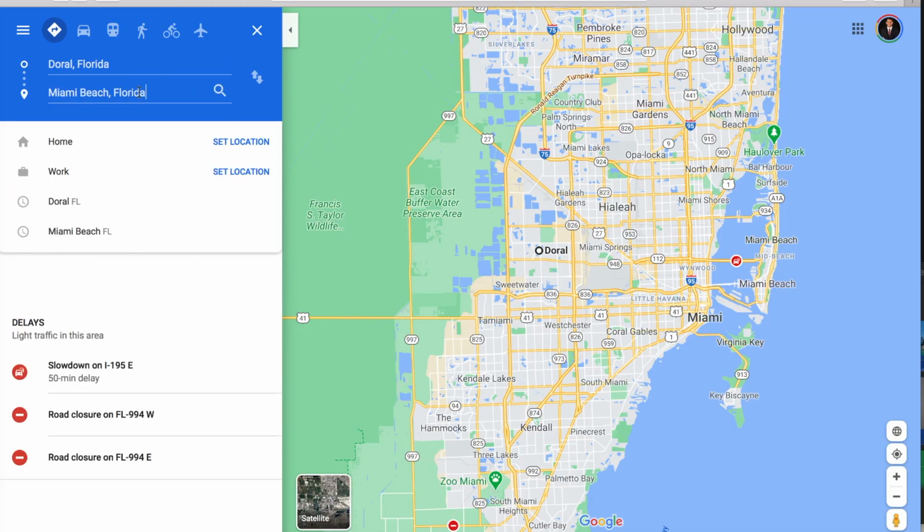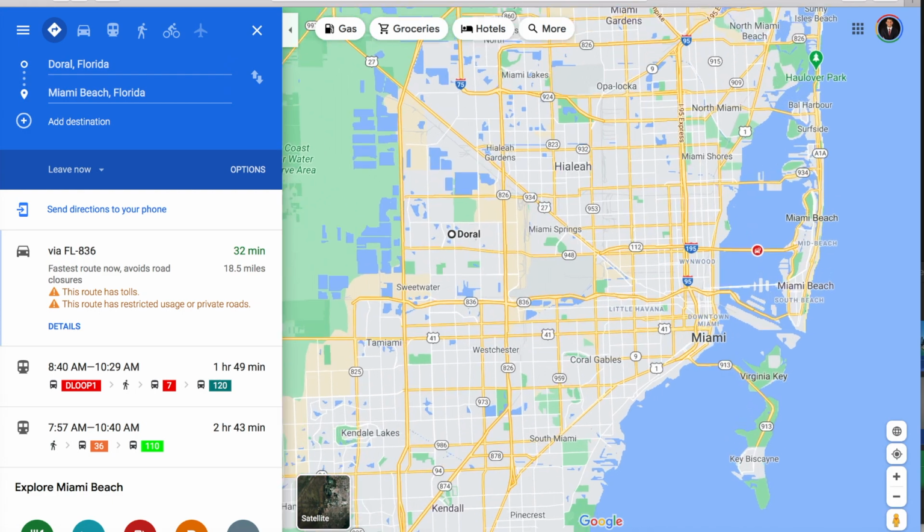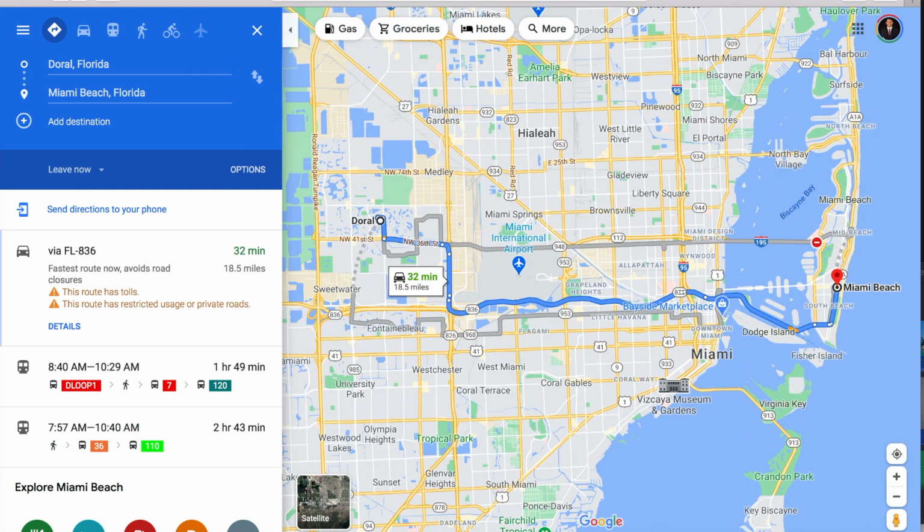So don't get me wrong, guys, you will be sacrificing when it comes to distance and the drive. It's about a 30 to 45-minute drive to all the other areas like Miami Beach and downtown and Brickell, just to be exact, so keep that in mind. But if you're not that interested in being that close to those areas and you're just more interested in finding good value in a good area, then definitely do not sleep on Doral.